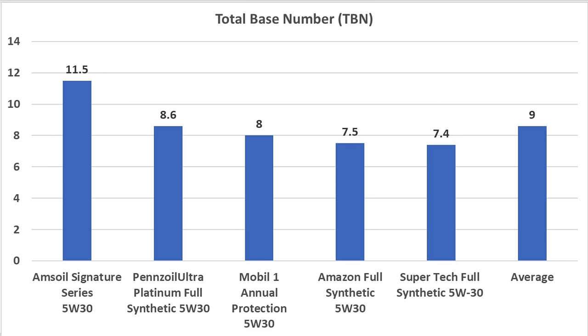Oxidation causes acids to form in the oil, which can cause damage over time. To neutralize the acids, the oil needs base. The alkaline concentration is expressed as the TBN, or total base number. Amsoil has a much higher TBN than Pennzoil. However, Pennzoil is very close to Mobil 1, Amazon, and Supertech.